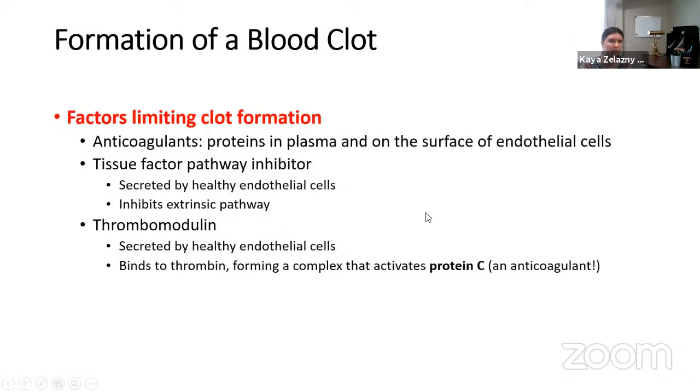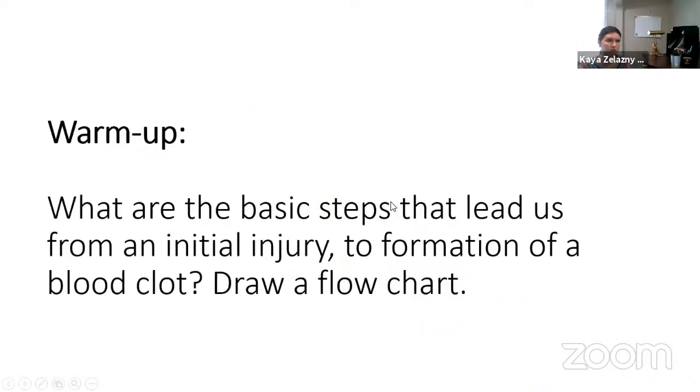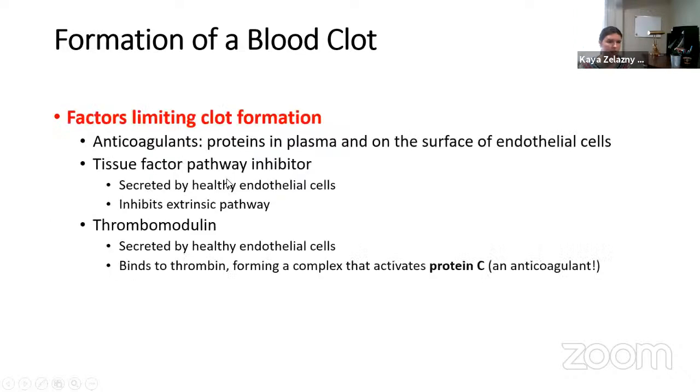I'm going to scroll back real quick to that extrinsic pathway, right? So what we're saying is that we have a tissue factor inhibitor, right? Healthy endothelial cells, so undamaged stuff, is turning this off. So basically preventing this from activating. So if we prevent this from activating, we don't activate this factor X, which means we don't eventually create this thrombin, which means we don't turn fibrinogen into fibrin. So that's how that piece is working, that tissue factor pathway inhibitor.